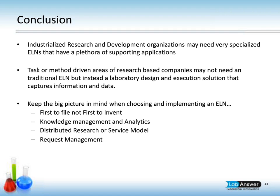Knowledge management and analytics, being able to pull that data and information out of your tool to make higher order decisions is really crucial. Think about it. Are you going to be involved or are you involved in a distributed research or service model where you're working with CROs and organizations all around the world? Because that is critical as well.